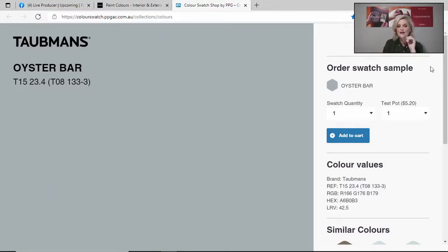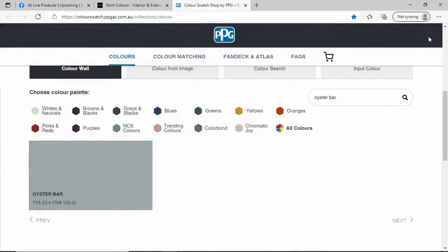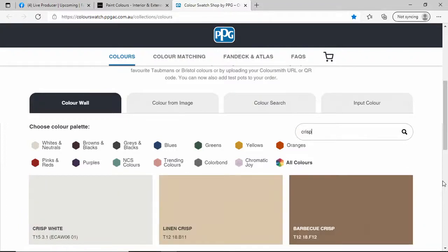So now that I have done that, I can click on the red cross in the corner. I'm just going to take myself off the screen for a moment, so that you can see the red cross. So I'll just click on that and it takes me back to where I was before. So again, I can now put in another colour. I'm going to pop in crisp white. Here we go. It's populated here. Now I'm going to go view colour details.